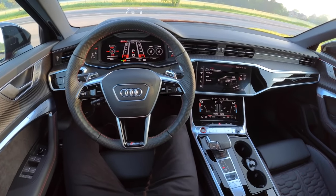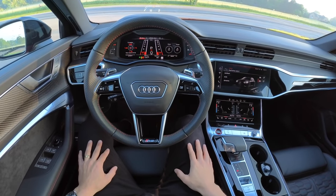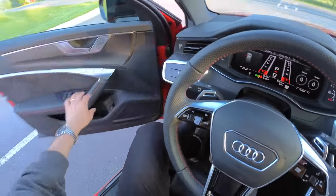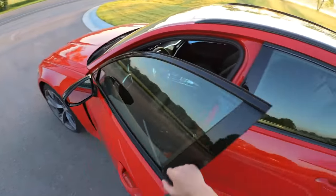I might do another video on this later this week. We'll see. If you want to stay tuned for the Bang & Olufsen sound system test, stick around. Otherwise, we'll just walk you around this car one more time, and you can be on your merry way.